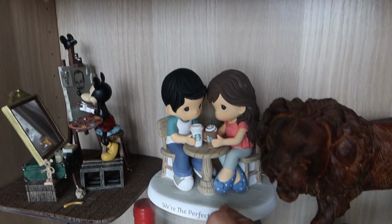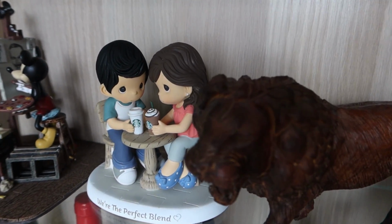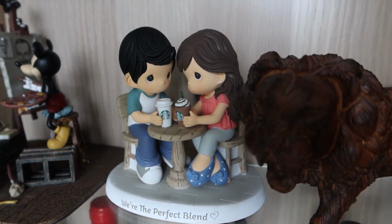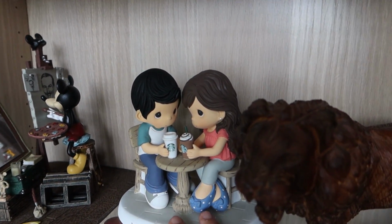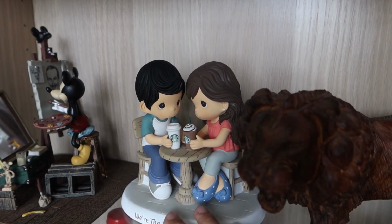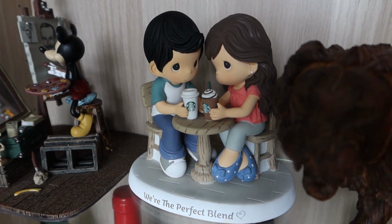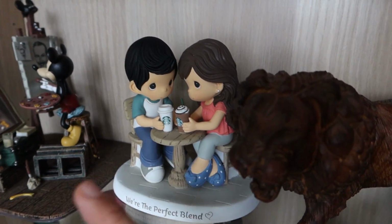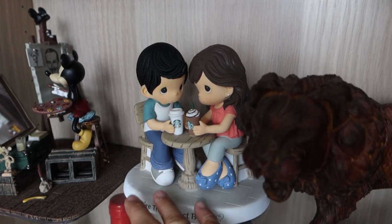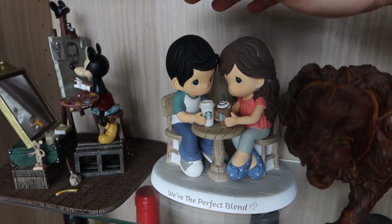This one is from Starbucks. Starbucks normally has something like a December special, where they create some statue collectibles for passionate coffee drinkers. But either way, they're actually pretty good. I think the 2018 one, if I'm correct, is two statues. So this one is a combination of two, or the couple drinking Starbucks coffee.